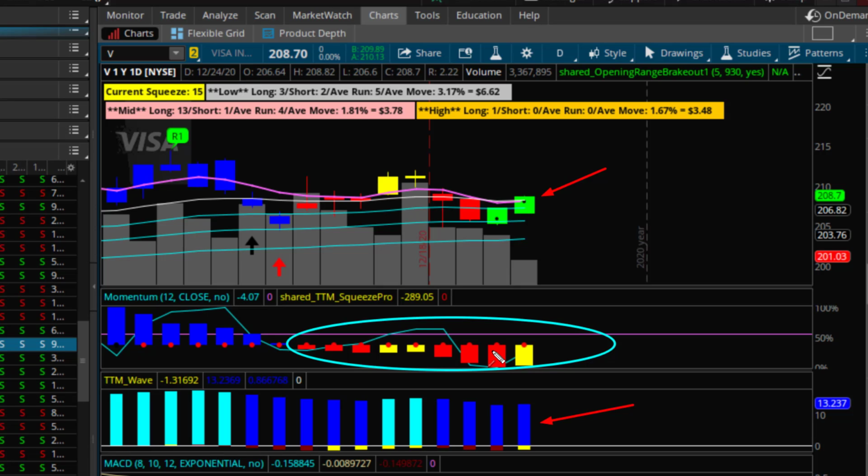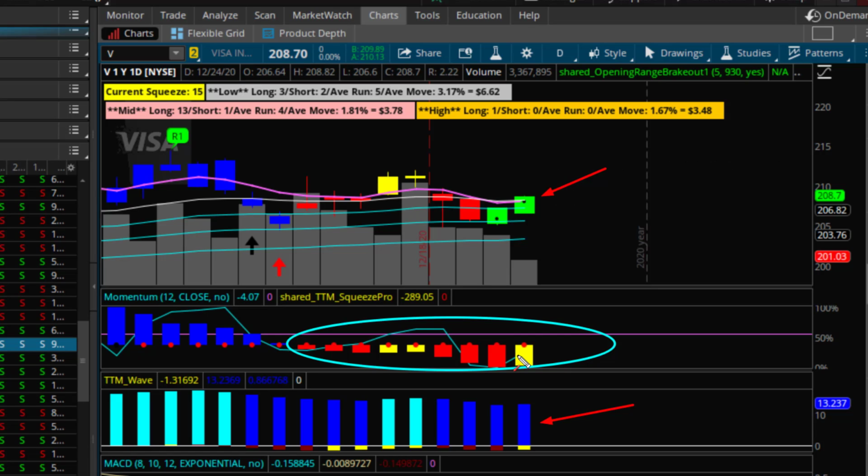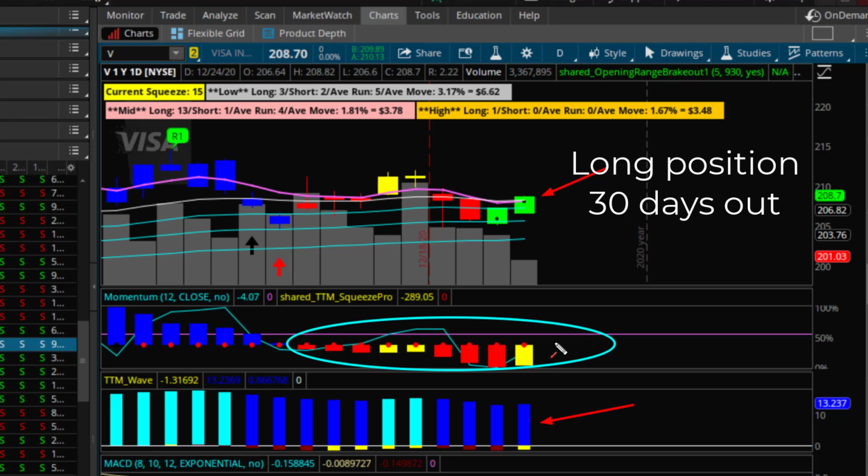If you look at the oscillator bars on the TTM squeeze indicator, you see that we are moving from red to yellow. That indicates that the selling momentum is drying up. So it's weakening, which leads me to believe that this may turn from yellow to either light blue or dark blue, and that is a bullish indication. I'm interested in going long on this ticker if these conditions hold.